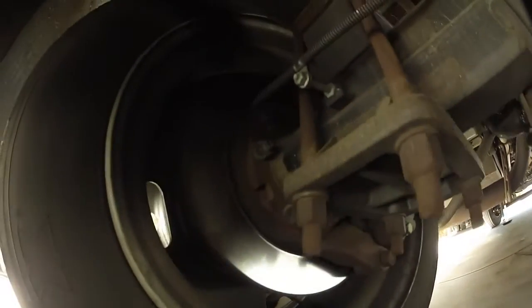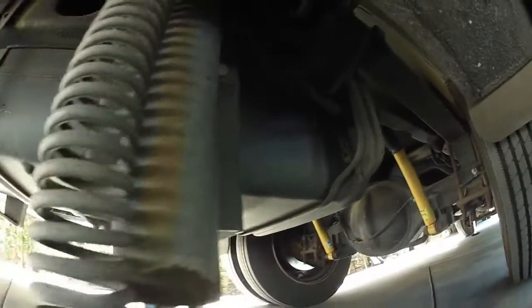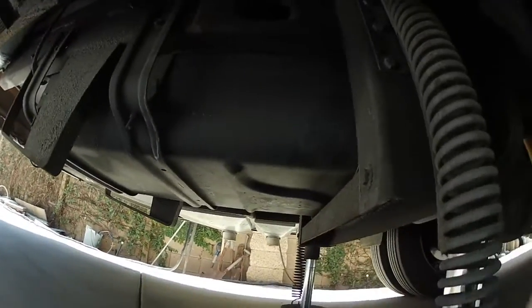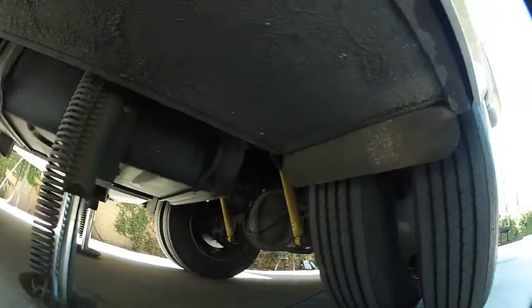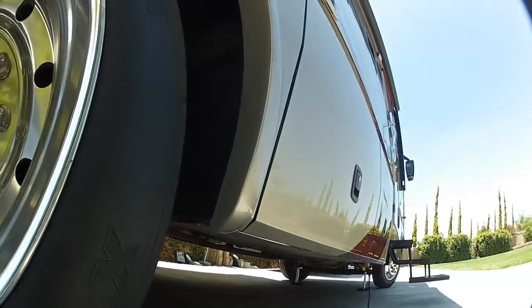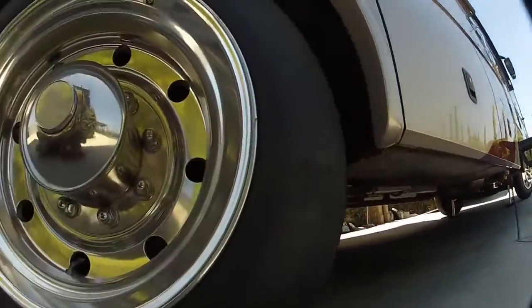Let's go look at the brakes. That's your brakes over there. Your shocks, differential, fuel tank, hydraulic leveling jacks. Again, your fuel tank. National puts big armored plates underneath the fuel tank that prevent you from backing into something and causing it to be punctured. That's nice. A lot of manufacturers don't do that. So let me aim my camera a little bit here. Don't get dizzy.